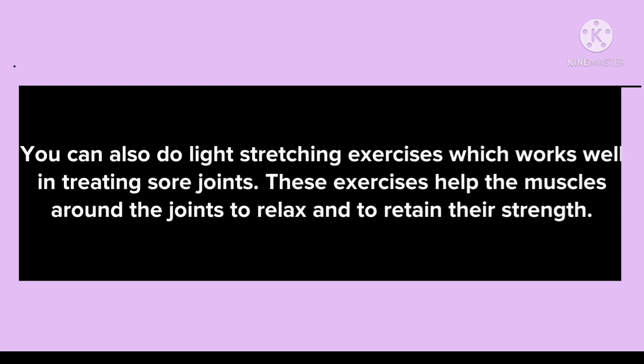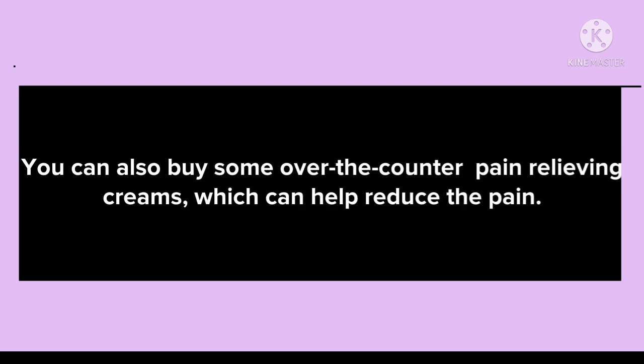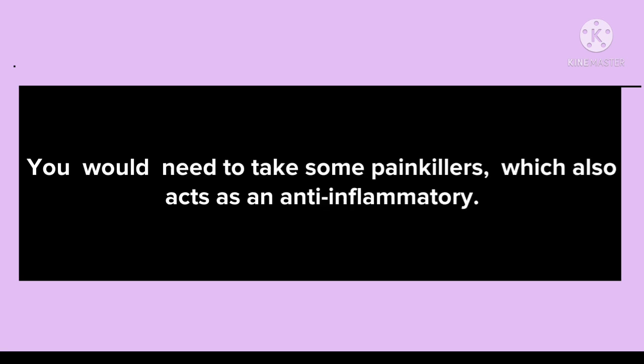You can also do light stretching exercises, which work well in treating sore joints. These exercises help the muscles around the joints to relax and to retain their strength. You can also buy some over-the-counter pain-relieving creams, which can help reduce the pain. You would need to take some painkillers, which also act as an anti-inflammatory.